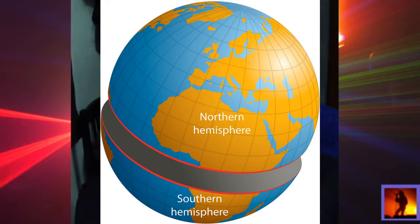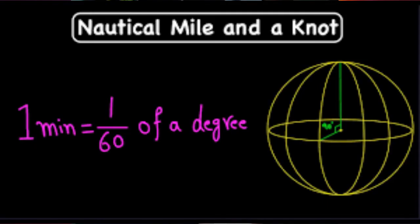So, if one was to cut the Earth in half at the equator and consider the equator as a circle, it can be divided into 360 degrees, and then each degree can be split into 60 minutes, of which 1 minute of arc equals 1 nautical mile, meaning that the circumference of the Earth at the equator is 21,600 nautical miles, or 24,901 regular miles.